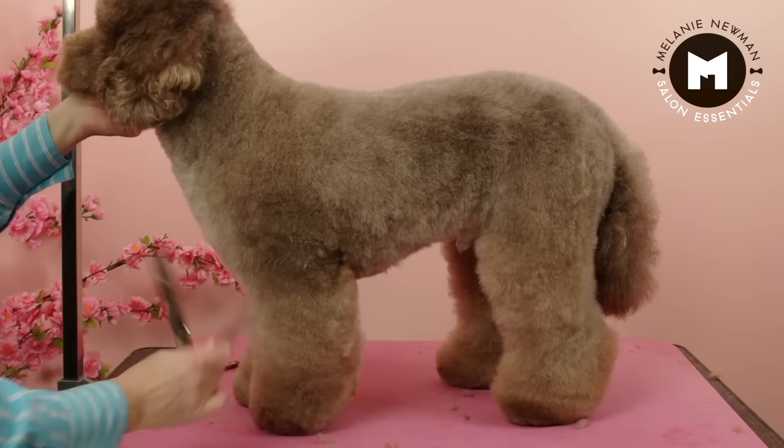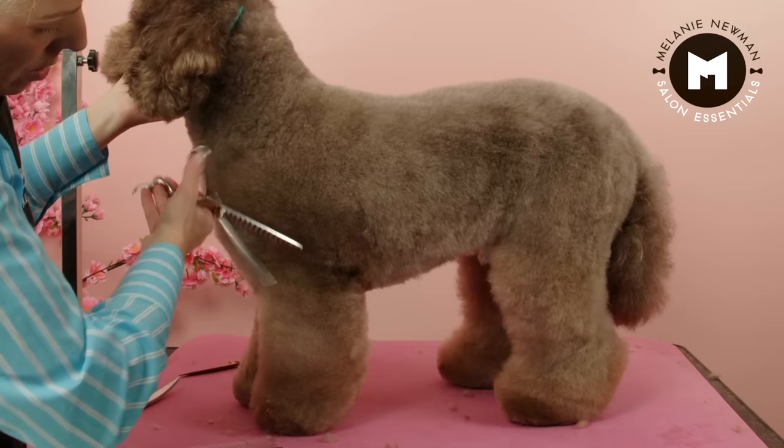And as we're scissoring, it's a good idea to keep combing up that coat, just to make sure we're getting all those little hairs.